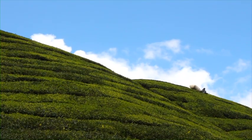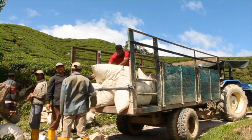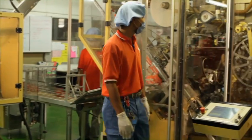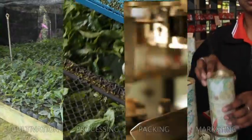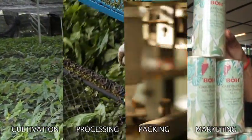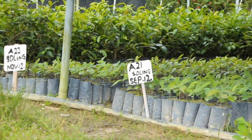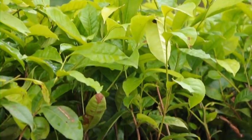The quality and freshness of each of BOH's tea products is ensured through our continuous direct involvement in every aspect of the business. BOH is one of only a few vertically integrated tea companies around the globe. Growing tea the BOH way follows a meticulous method to produce that perfect cup of tea.